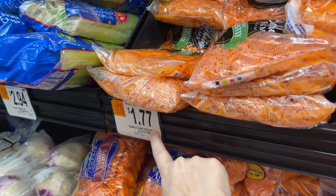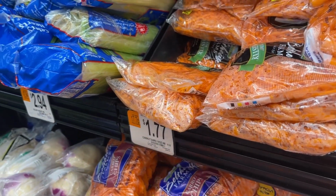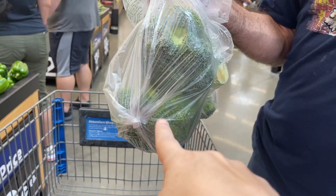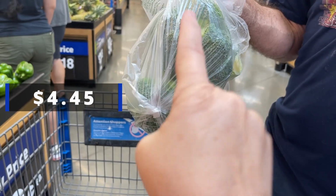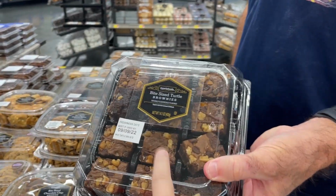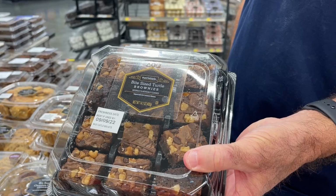Who knows? Okay, one bag of the shredded carrots. We have like 2 recipes we're going to use carrots in. We got some broccoli for 2 different recipes. It's $1.87 per pound. So we'll put the total on the screen. And we're going to also get this. And you go, what? Y'all never buy stuff like this.